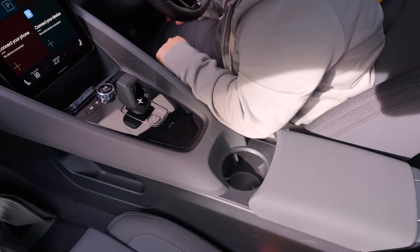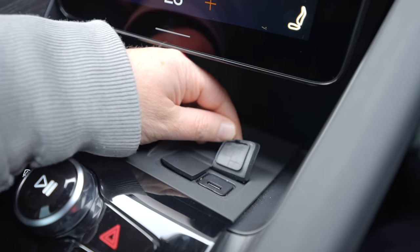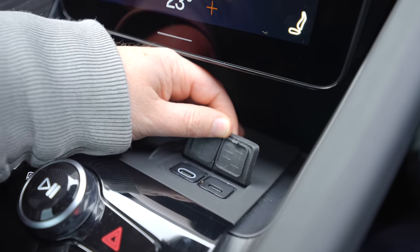On the right hand side of it, you have two USB ports, and the one on the left has got like a little white outline around it and the one on the right doesn't. And I think that's because the one on the left is the one that you plug it in for CarPlay. So it does support Apple CarPlay. It doesn't support Android Auto because the whole system here is Android Auto as well. So you kind of got that built in.